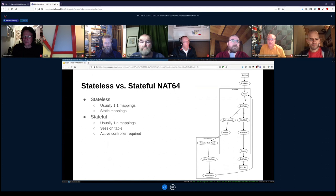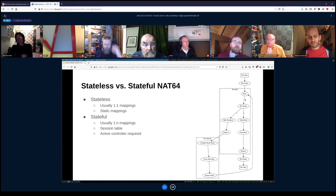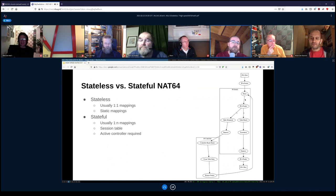Mm-hmm. So does it have a? Isn't it full at some point? Is it like a least recently used table or? Well, the controller is responsible for that. So if it's full, it's full. Okay. Very easy. And so the idea or the notion behind this is really the controller is smart, which means that you program it yourself, which means it might not be so smart in reality. No, the point is you really think about it like the controller can be any kind of complex software. It could even be connected to your ERP system where you just sold an IPv4 address and it actually programs your switches to do the NAT64 translation.